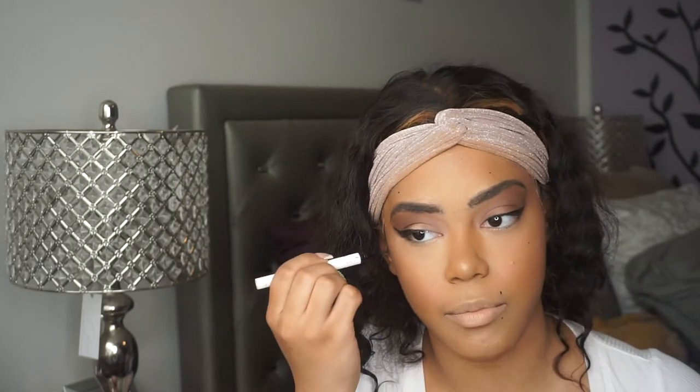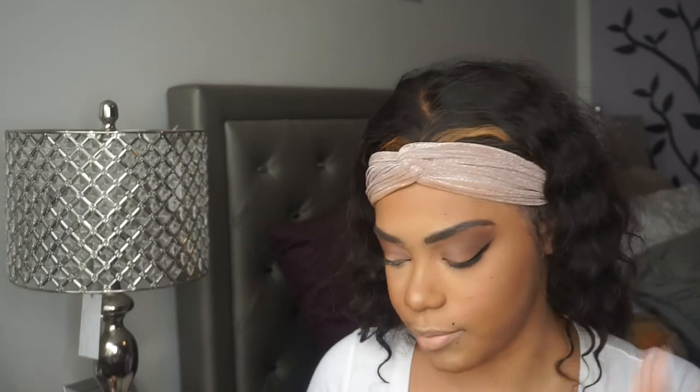Oh, that was too much. I'll fix it. But then I'm just gonna apply very nicely. I like to do it right above the arch of my brow. I don't know why, but I kind of like to do it like that. These two are looking a mess, so let me go ahead and fix that with some translucent powder.